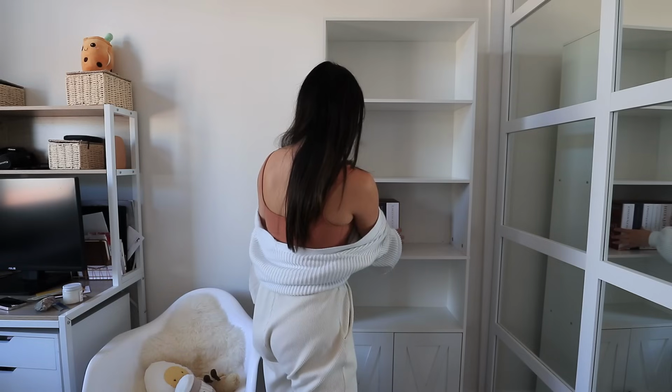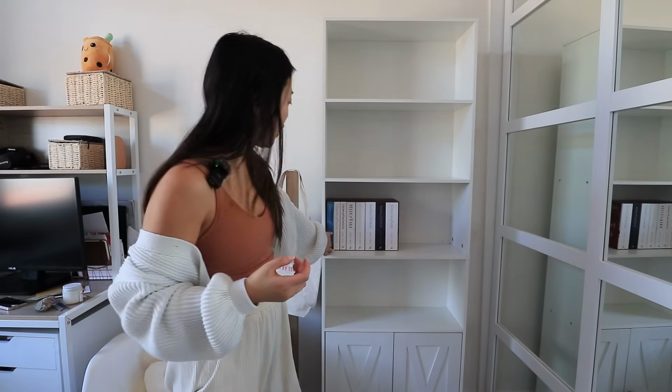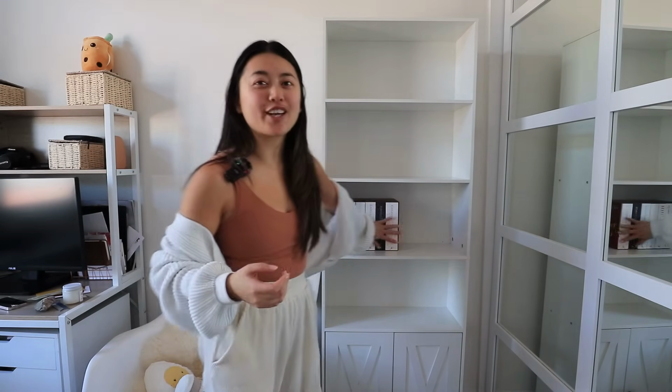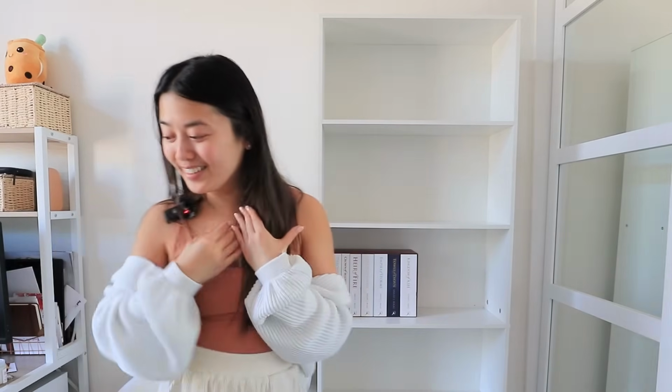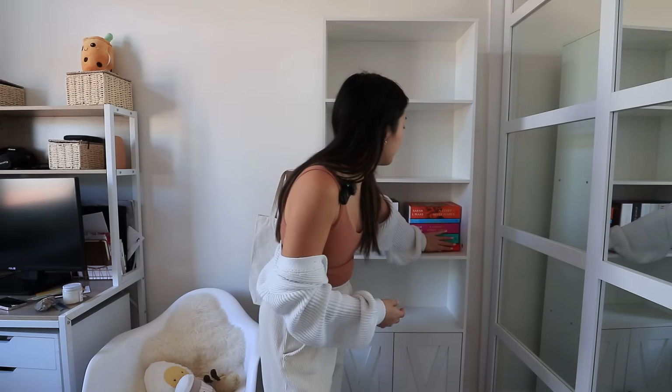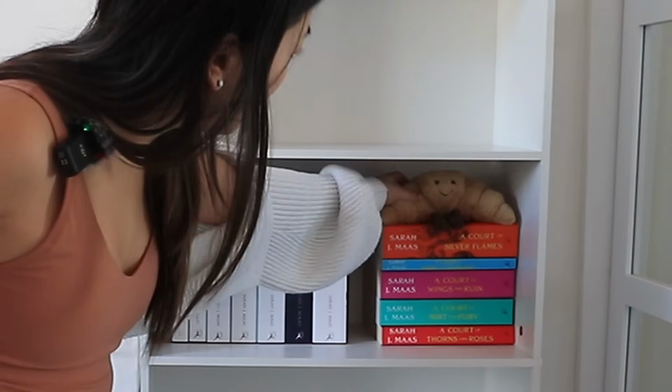They don't really show because of the height, so I might do the 2 middle shelves. I used to have ACOTAR on this side and then Throne of Glass on that side, but maybe I'll switch it around and have Throne of Glass here, closer to me, closer to my heart, because I love Throne of Glass. Then obviously we're praying that Sarah will release the next ACOTAR book soon and we can add there, but okay, maybe he needs a croissant.